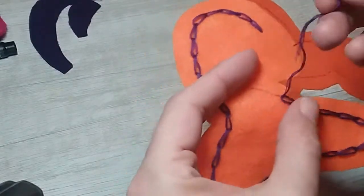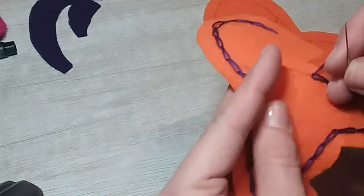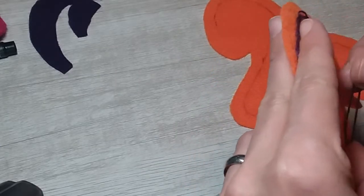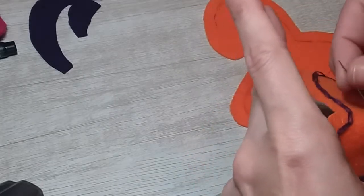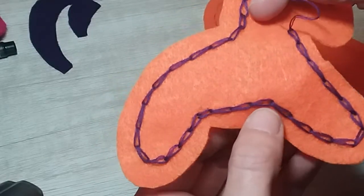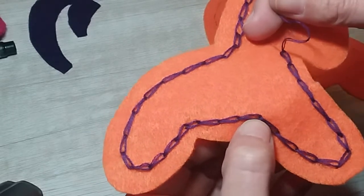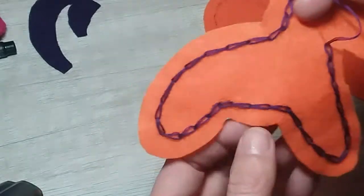Now, I am running low a little bit on thread, which sucks because I'm so close to having it done. And I'm going to show you how to continue on and add a new thread. Now, when you get to your corners or turns, all you do is just kind of go with it. Like, say you end, I always try to kind of end my hoop on a corner there, and then I can just continue on, which makes it nice.